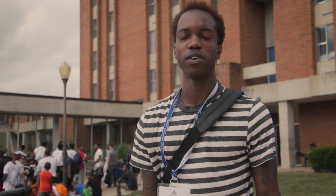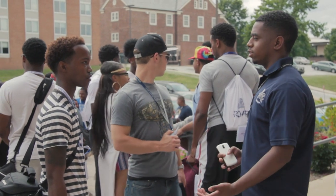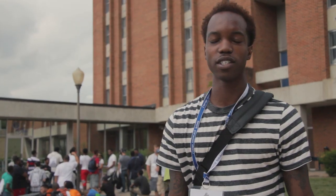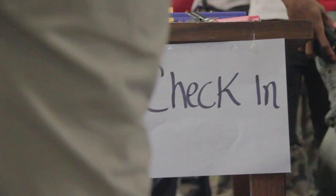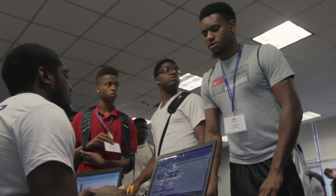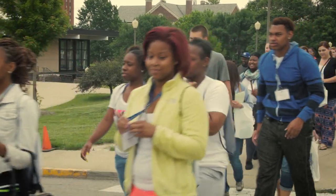My favorite portion was the 10 tips for commuter students. They basically let the commuter students know that even though we're commuting, we're still a part of Lincoln, and I really appreciate that. I'm loving Lincoln. I think everybody's been very nice and helpful and outgoing in showing us around and helping us understand what we need to be doing for our first year. So I'm very, very pleased that we chose Lincoln.